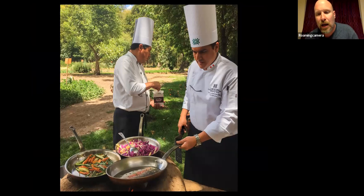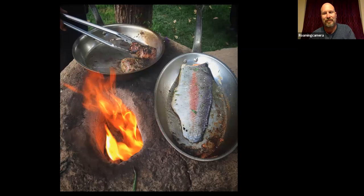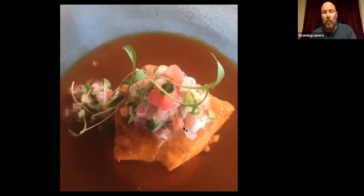This was at Tambo del Inca in Peru, which is on the Inca Trail on the way to Machu Picchu. And they take you out, show you the garden, park you at a nice table, and feed you. And these were all iPhone shots. We were mostly running video, so I had my Sony running video and everything. So I shot with the iPhone. Really nice, soft. This is a fish dish that we also shot in Peru. Same restaurant.